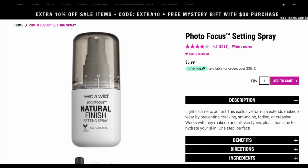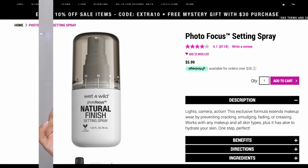So as much as I love my Urban Decay All Nighter setting spray, it is a mattifying spray. It does have the tendency to leave me, especially some days, a little more dry than I would like. But this one, on the other hand, is a natural finish setting spray, so it's a lot more gentle on the skin. I really do like the way it leaves your skin after you do your makeup and use it as a setting spray. But as a primer, I feel like it's just tacky enough and has enough hydrating qualities that it doesn't strip your skin, and it feels so good as a primer.